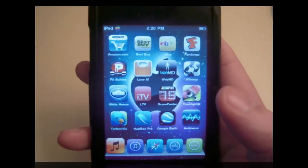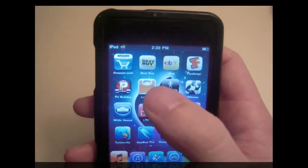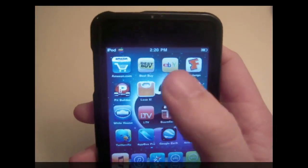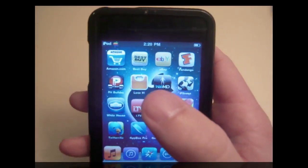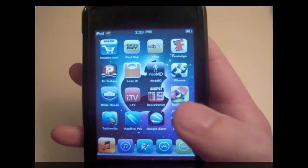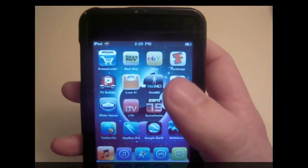Here's the second page. Amazon. If you shop on Amazon a lot, definitely recommend that. Best Buy, to look at prices. eBay. I sell stuff on eBay, and actually right now I got a Mario Kart DS up on eBay, if you guys want to look at that at all. Fandango, movie tickets, great app, get movies.